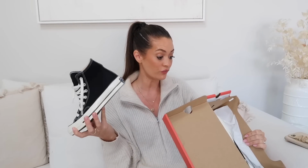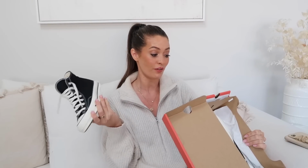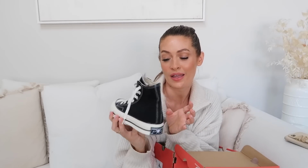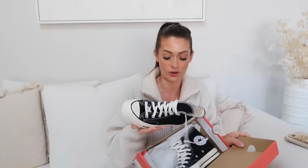I ordered them in a size 4.5, and I have just slipped them on, and they feel pretty comfortable. A UK 4.5. So I'll pop these on with an autumn outfit in a minute and show you a couple of ways of how I am planning on wearing these. But yeah, hopefully they'll suit me and I won't look like I'm trying too hard.